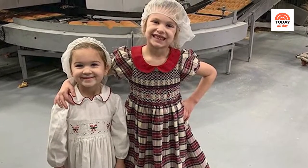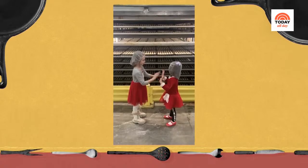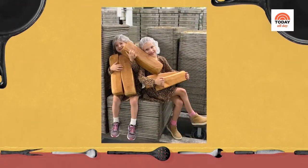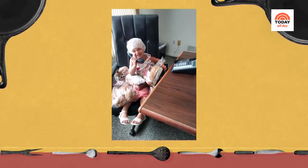My daughters, Cecile and Sloan, I bring them almost every Saturday. They actually tell me that they enjoy it more than Disney World. This is their favorite place on earth, just like what it was for me as a kid that age. It's that joy and a family legacy that George hopes will carry on for many years to come.